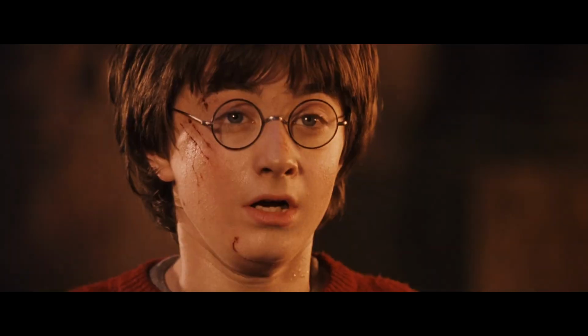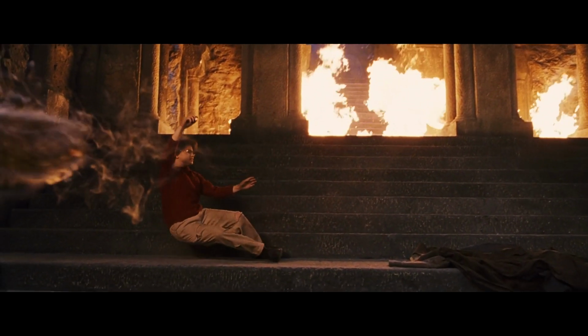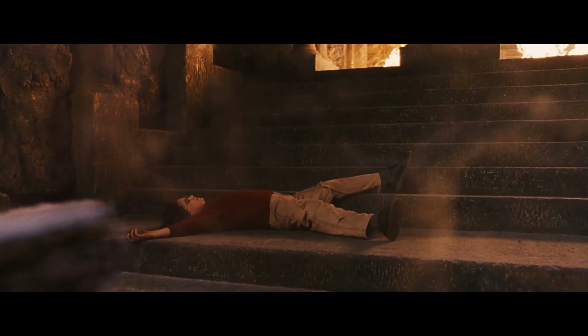Number 2. Once Harry has gotten the better of Voldemort for the first of, spoilers, many times, he hits the deck and gets knocked out cold. The Sorcerer's Stone... Nah, do you know what? Can we just go back?